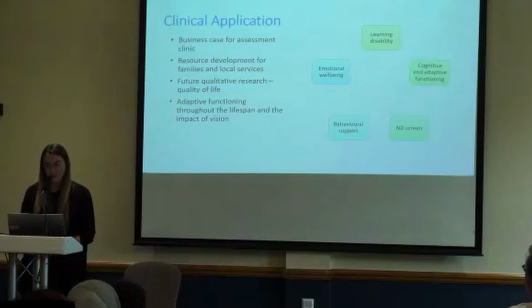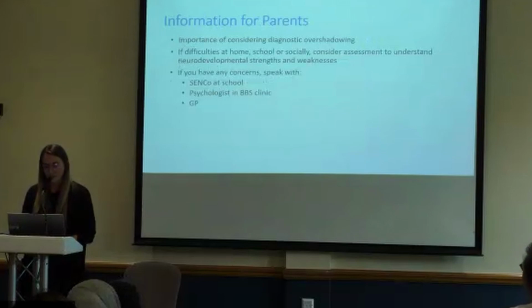Future research needs have been identified, including exploring factors that impact quality of life, and I know there's some research about to be started in that area as well, and the relationship between vision and adaptive functioning in children with BBS. So just to finish with, how is this important for parents?